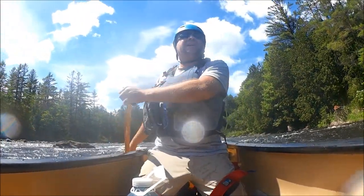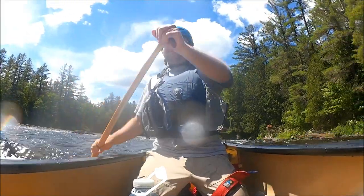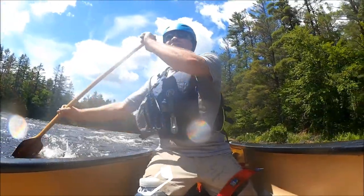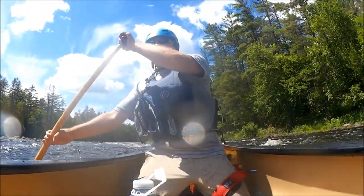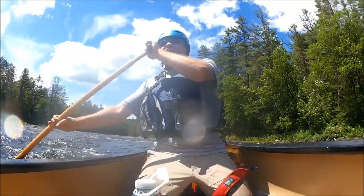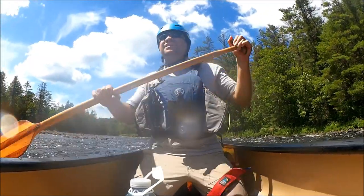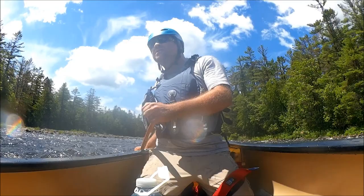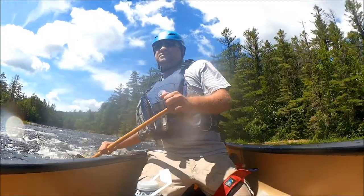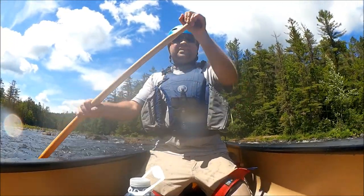Schooner Rapids. Schooner Rapids is a long, fun rapids. Very good. Okay, let's cut pretty close to the left of that rock up there. Yeah, just like this. Okay, good. Good.